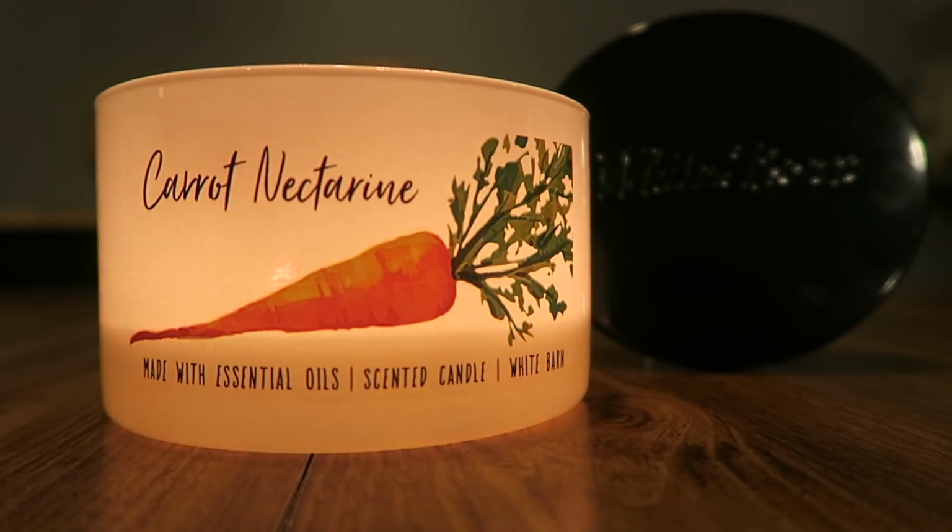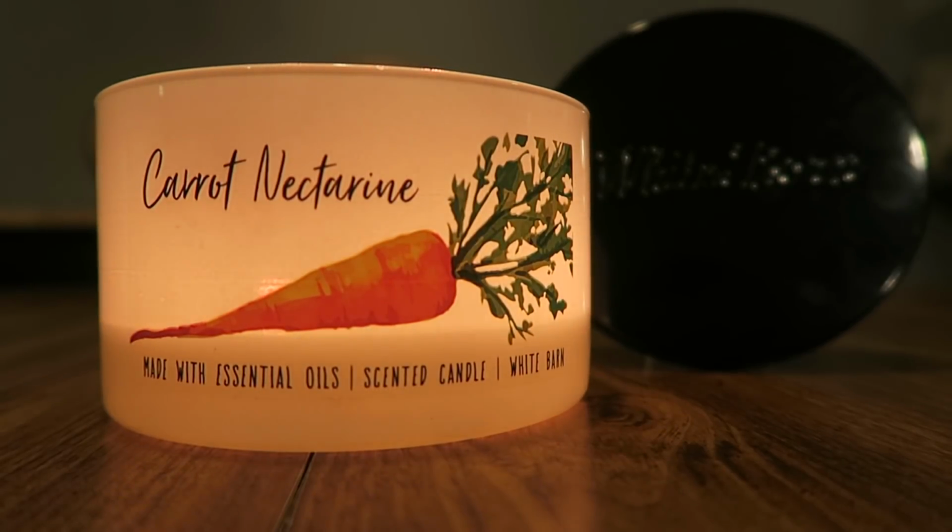It burns fairly fast. I will say though, I've gone through this candle probably in about 3 days now. This is probably my, let's see, 4th or 5th burn. I've been burning it quite a bit though, so that's probably why I've gone through it so fast, but it does seem like it burns fairly fast, but it's burned really good.